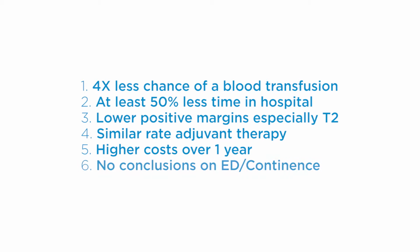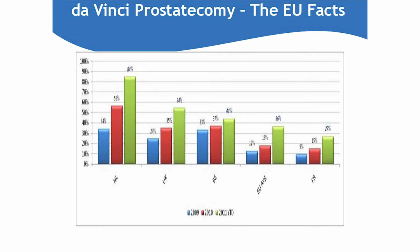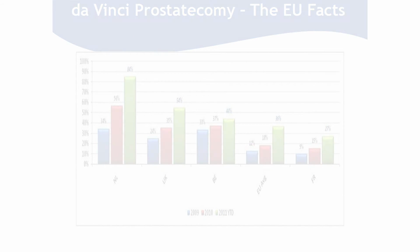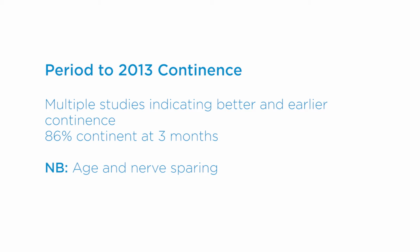They made no conclusion whether there's improvement in continence rate and erectile dysfunction rates. Since 2009, there's been plenty of single institution studies comparing open and laparoscopic radical prostatectomies versus robotic radical prostatectomies. And there's a strong bias, and you'll need a proper meta-analysis again that shows that there's improvement in continence and that 86% of your patients are continent at 3 months after robotic surgery. The most important factors in determining continence is a nerve-sparing procedure, which means it's precision dissection of the prostate, which helps continence, and the age of the patient, the younger, the better chance.